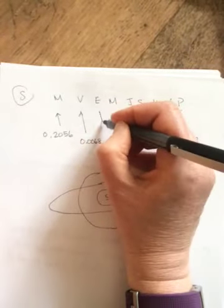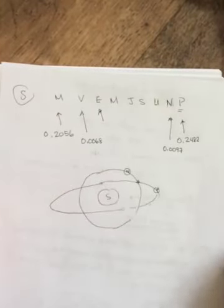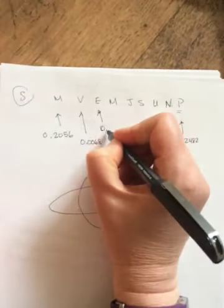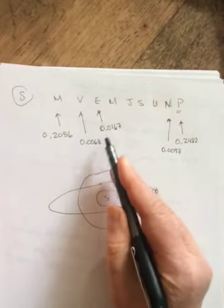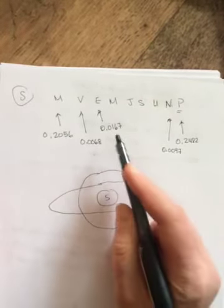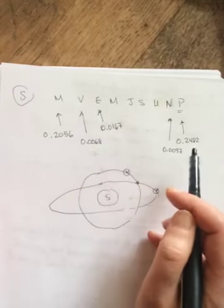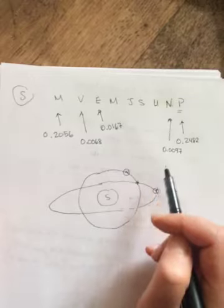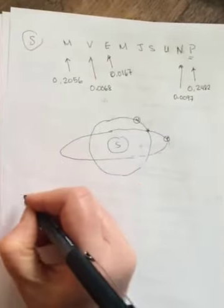The Earth is actually the third least eccentric. The Earth's eccentricity is 0.0167. So we're moving in ellipses, but like Venus and Neptune, Earth's is awfully close to a circle. Even the most eccentric isn't very far away. Okay? So that's the first law.